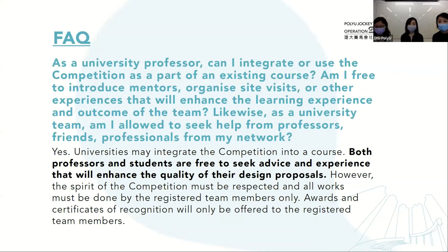Now, coming to the point about organizing site visits, we do want you to have a very hands-on experience and to do user experience site visits, in order to know the site a bit more. But we really do want you to think about one thing: although it's a privately owned public space that is open to the public, there are a lot of stakeholders in the area, and it also has a lot of residents living right above it.